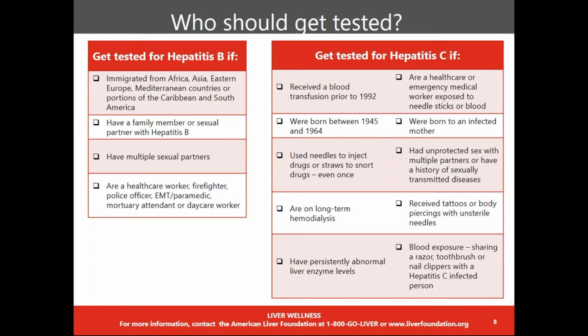If I'm a healthcare worker, first responder, anybody that could deal with children where there might be any of these body fluids around, I definitely want to make sure that I'm vaccinated and tested. Hepatitis C, like I said earlier, if it was a blood transfusion prior to '92, if I was a baby boomer between 1945 and 1964, needles to inject drugs or straws to snort cocaine or heroin or whatever it is, long-term hemodialysis, abnormal liver enzymes. These are some indicators that I might fall into a risk category. Doesn't mean I've done anything to necessarily put myself at risk, but these are some of the things that people look for when they consider testing.